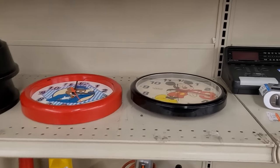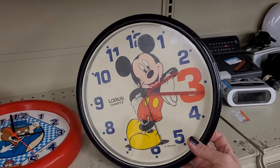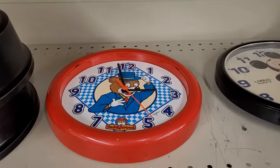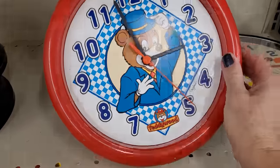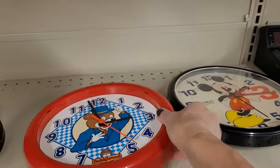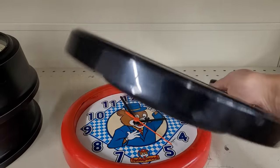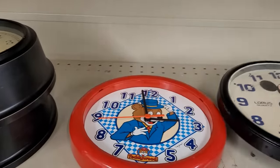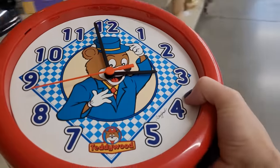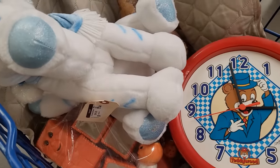Here we are in the electronics, and I have noticed this vintage Mickey Mouse wall clock. It's made by Loris Quartz Movement. And also there is one with the character Teddy Wood. I'm not familiar with this character, and the clock is missing its clear plastic face. But I would be interested to know how much they're worth. So we are going to move over here out of the way and look them up on eBay.